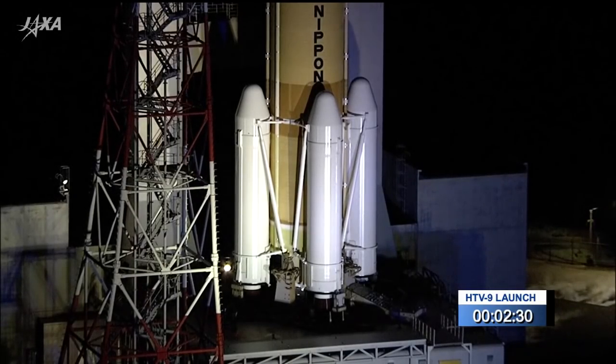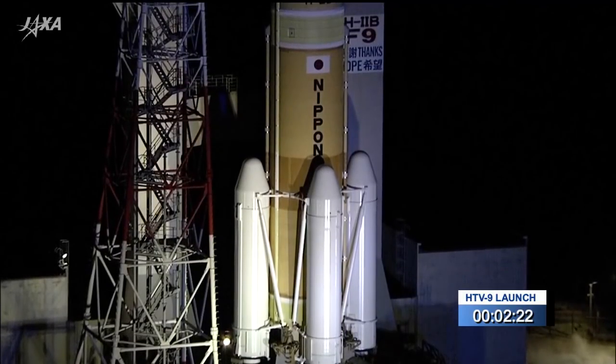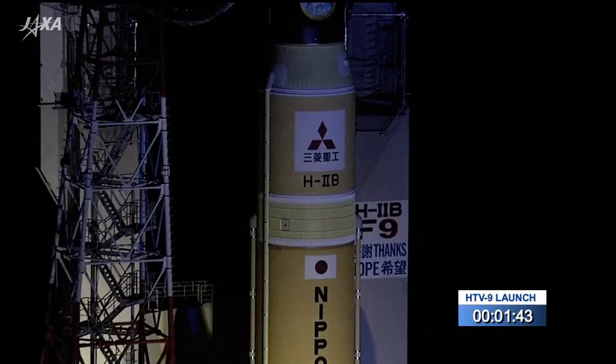A good close-up view of the three of the four solid rocket boosters that surround the first stage of the H-2B, the launch vehicle managed by Mitsubishi Heavy Industries. T-minus 2 minutes and counting. Launch pad floodlights creating a luminescent effect on the H-2B rocket as it prepares to begin its journey to send the final H-2B cargo craft to the International Space Station.